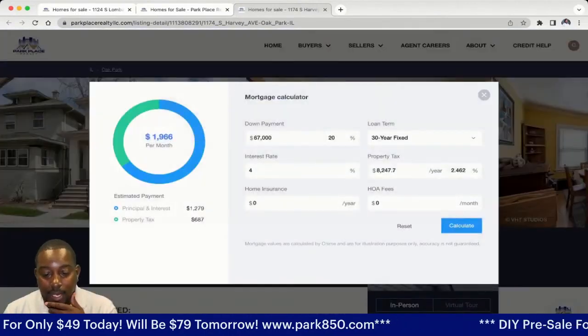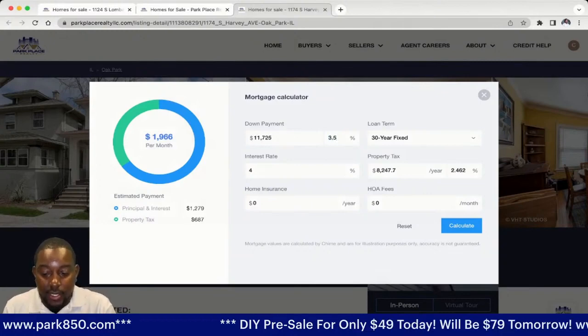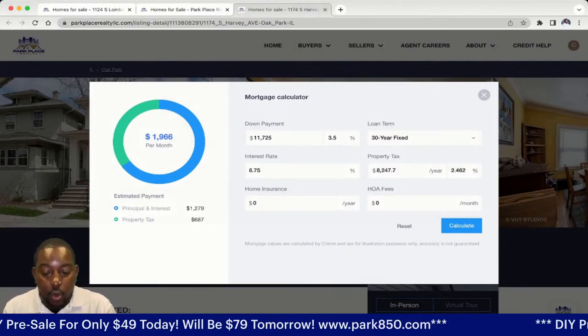So we're gonna use estimated payment. All right. What are we changing the down payment to? 3.5%. I hope you guys are watching this. Again, this is for every state, no matter where you guys are at. Okay. 6.75 is the going rate right now.